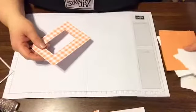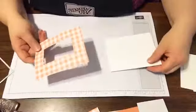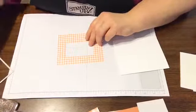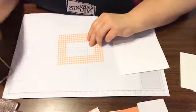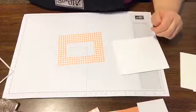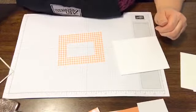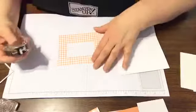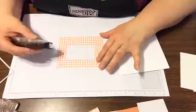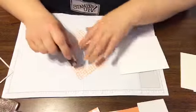So the first thing I'm going to do is put this one down, the large frame, down on white. And I do not know what I did with my adhesive. What in the world? There it is. Okay. Now I can flip it over if I want. I'm still going to see the stitching, but I want the large gingham to show. So I want it on all.